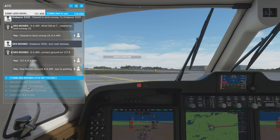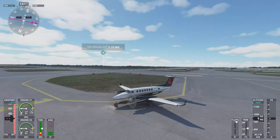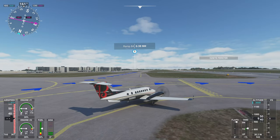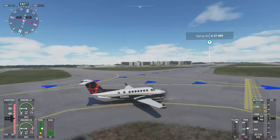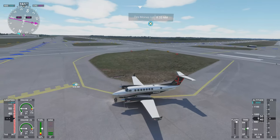Des Moines ground, KA449er, taxi to parking. KA449er, taxi to general aviation parking via taxiway Alpha, cross runway 31, Alpha, cross runway 23, cross runway 31, cross runway 23, Alpha. Taxiing to general aviation parking via taxiway Alpha, cross runway 31, Alpha, cross runway 23, cross runway 31, cross runway 23, Alpha, KA449er.